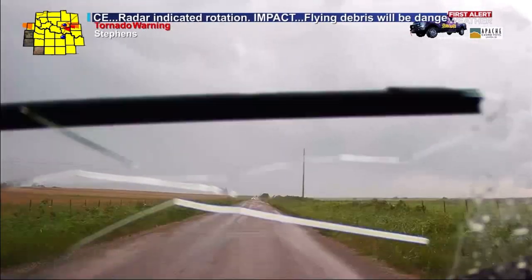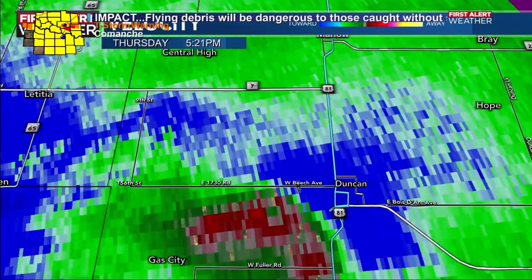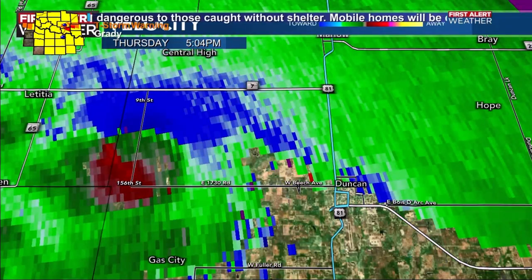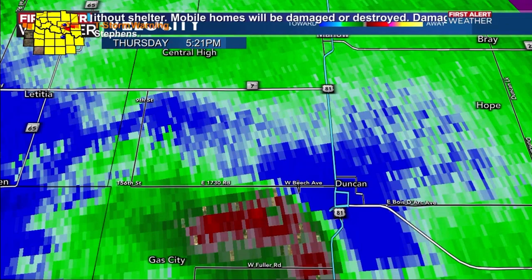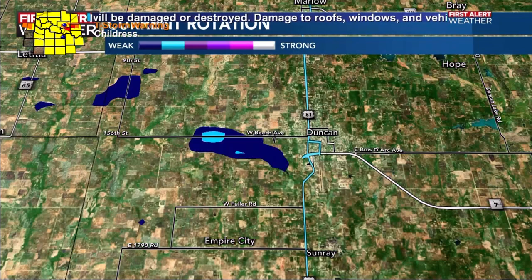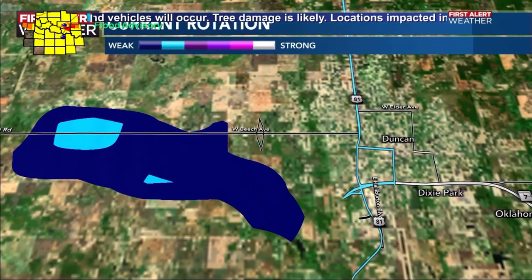Let's go back to this Duncan storm. The velocity still shows rotation, and at one point, if we back that up, a pretty decent rotation at that. Looks like the latest scan just weakened it a bit. Movement does appear to be more southeast. But Duncan, still take your safety precautions. This is still located to your west. Folks in Duncan, I'll repeat that, the current area of rotation, the concern is to our west.